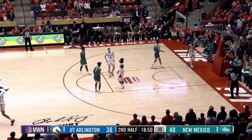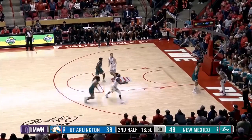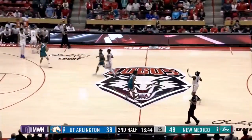I don't understand why Amsil at 6'9" just doesn't dump it inside to JT. I have not seen that yet. That combination, they should be taking advantage of that. Little high-low action. Yeah, well, the height. Just throw right over the defense.